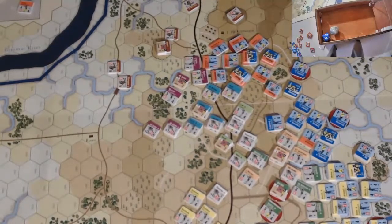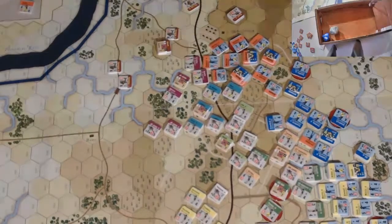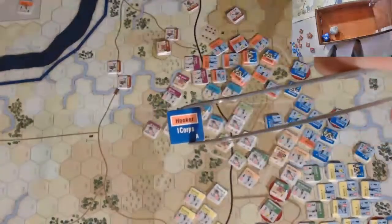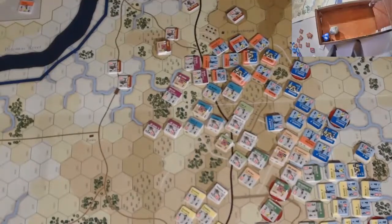Now, starting off this turn, there's going to be no new AMs for the Union. We'll stay at 3 a.m. Confederates, of course, have their full boat within there. Now, the Union did win the initiative, and they will be starting. Again, we're going to be starting with Hooker's corps to start this off, only because Hooker's in a pretty desperate position up here.